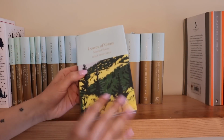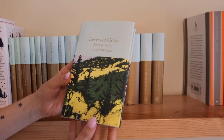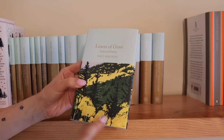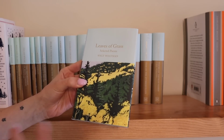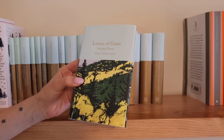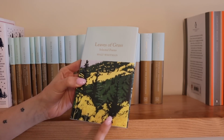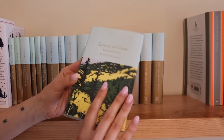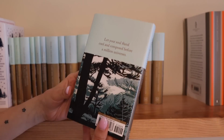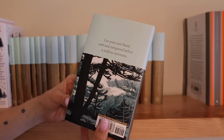Then the last one over here on the left side is, of course, Leaves of Grass by Walt Whitman. He is my favorite poet, my favorite poetry collection. I adore it. I love this cover image of the trees. I think it's a perfect representative of his beautiful nature writing and how much he loved the world. So it is Leaves of Grass selected poems. This isn't the entirety of Leaves of Grass. It's just a smaller collection. As you can see, it's not too thick. And then on the back it says, "Let your soul stand cool and composed before a million universes."